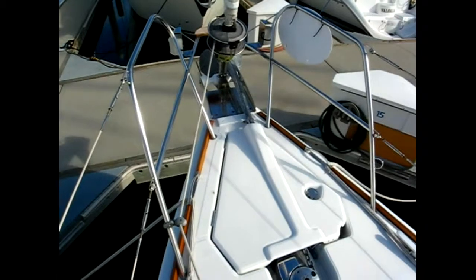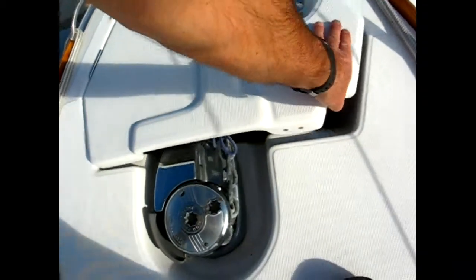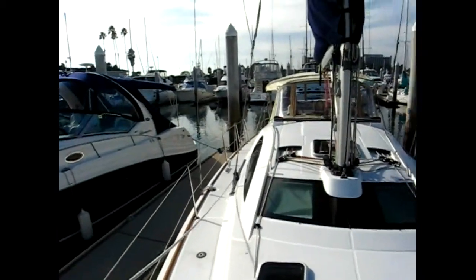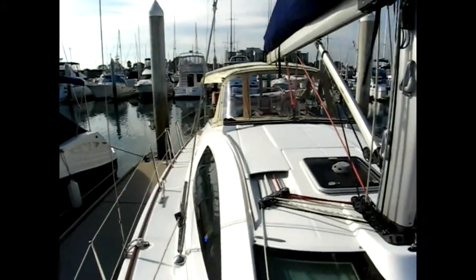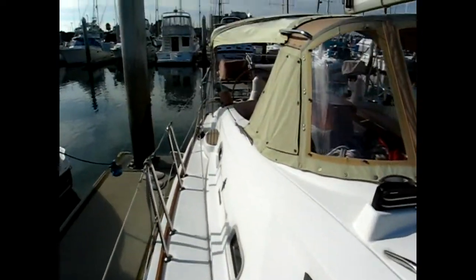electric anchor windlass, double bow roller, and all chain anchor setup. And moving back to the cockpit, very stylish cat's eye windows.